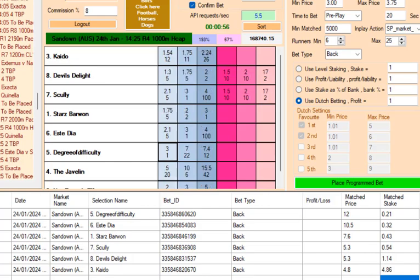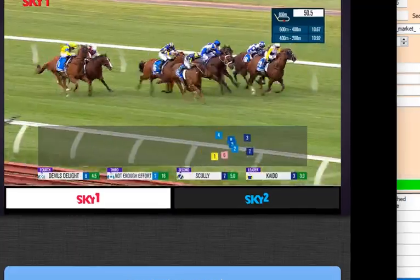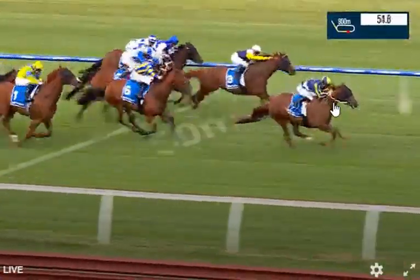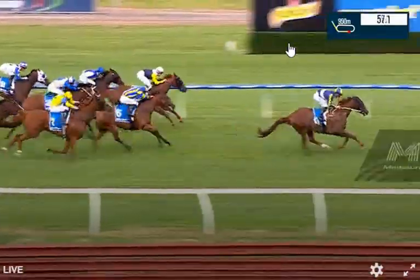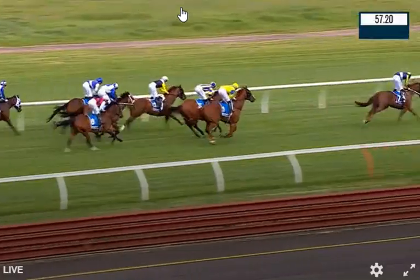Let's just bring the race over. And here comes Scully. Scully on the outside, sprinting quickly after Kaido. Scully as quick as a flash. There's Scully. Scully goes on to win it. So we do have Scully, but obviously not on our first 2 in betting.